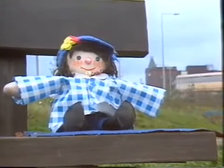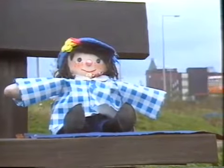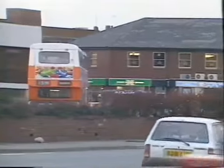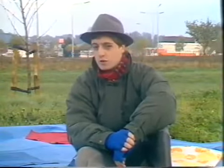With Peggy Patch. Peggy Patch is out today to find a patch to stop and play. Where will it be? Who will she meet? Has the bus stopped at the end of your street? Can you guess where Peggy's got off the bus today? I'll give you some clues.